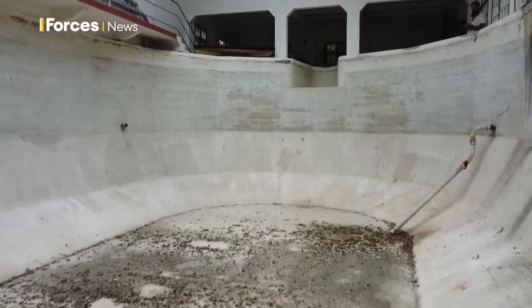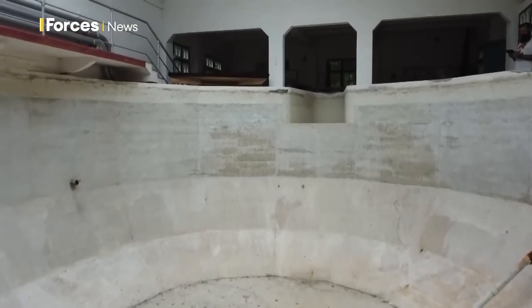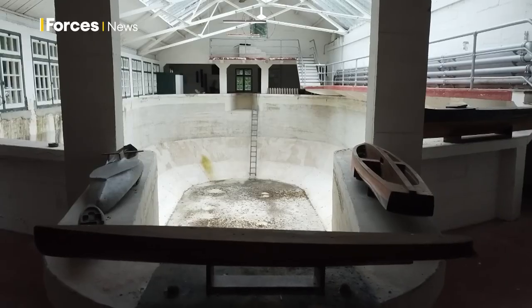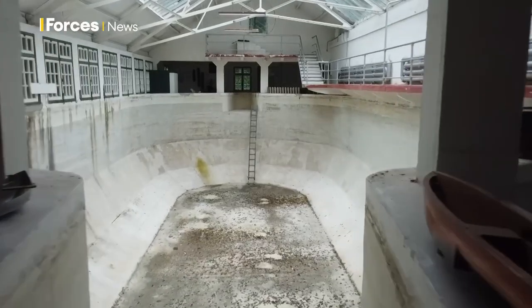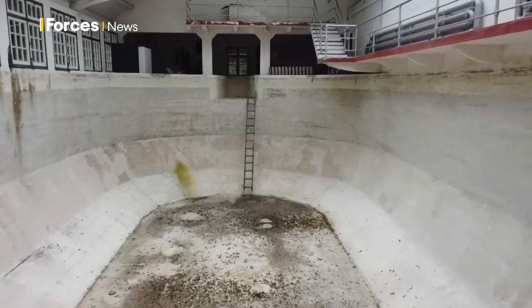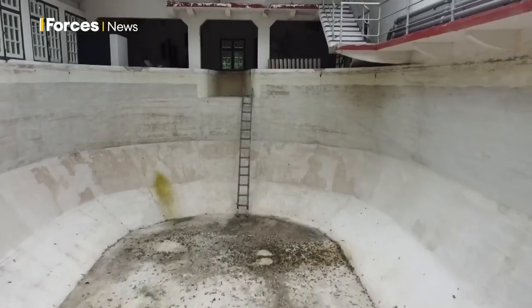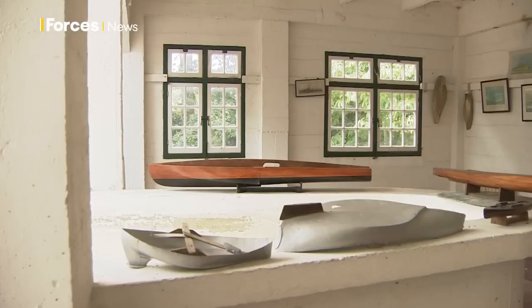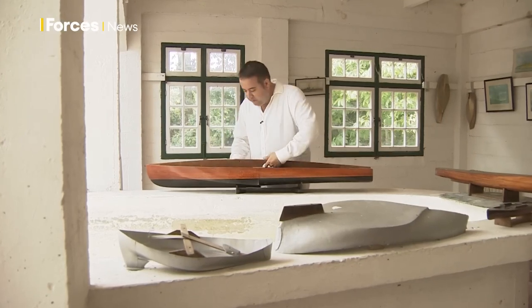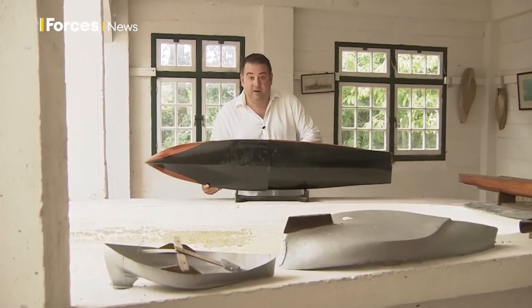It's a testing tank. More specifically, it was used to see how well the hulls of ships would go through the water. Models would be pulled back and forth across the tank, and all sorts of calculations taken. Sir John Thornycroft, you see, owned the Thornycroft Shipbuilders in Woolston, and the tank here helped fine-tune many hulls for the military. This is a model of a motorboat from the First World War, which was actually put into service.